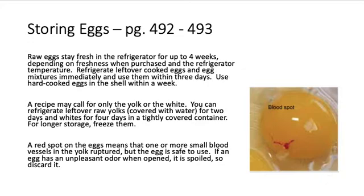So a blood spot is basically what's happening with the hen and the egg, is that there was some rupturing of that blood vessel and it's pooling a little bit, but it doesn't mean that the egg is bad. Now, if it makes you feel better to just toss it out, by all means do that. If the egg is just going to be mixed in with something like muffins, cakes, whatever else, you can still safely use it. It's fine.